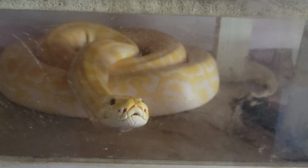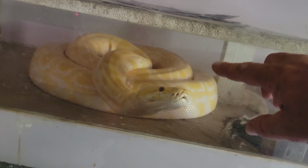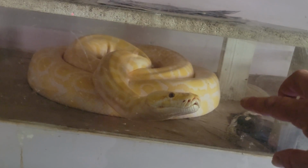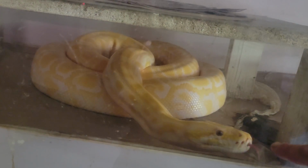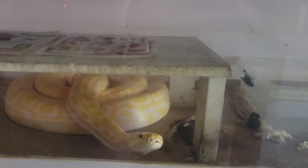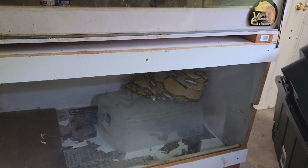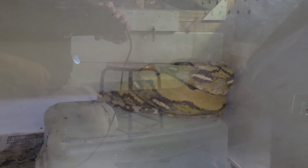What are you doing, buddy? Now that he's shed, I'm sure he'll be really happy to get outside. And Tigger, this bonehead, came down here last night and he was laying in his water bowl. Now he's got his water bowl turned over and he's on top of it. So, it's a never-ending process with these guys.